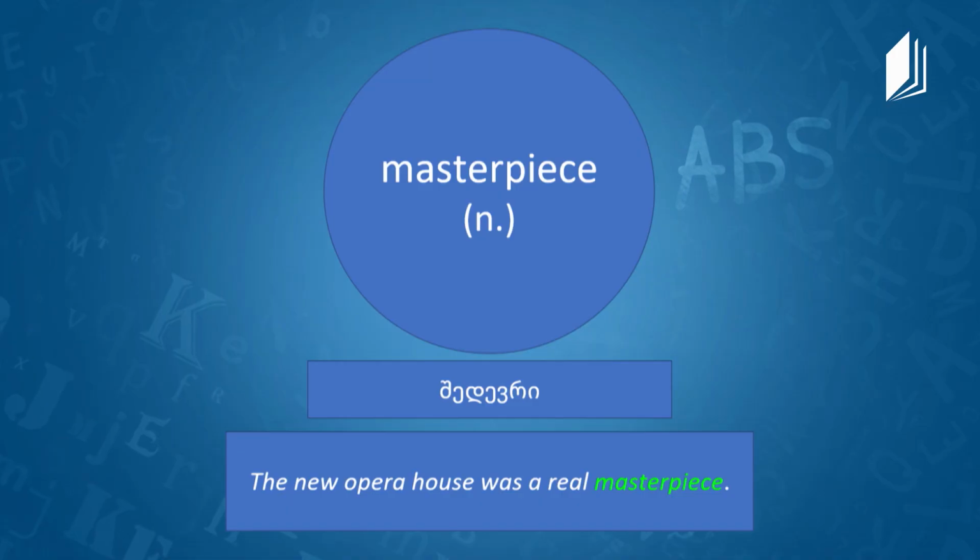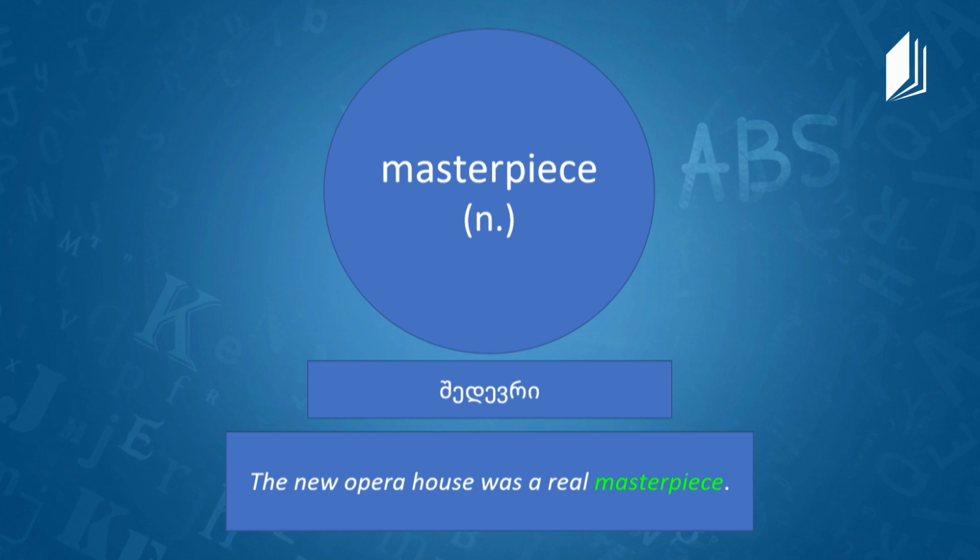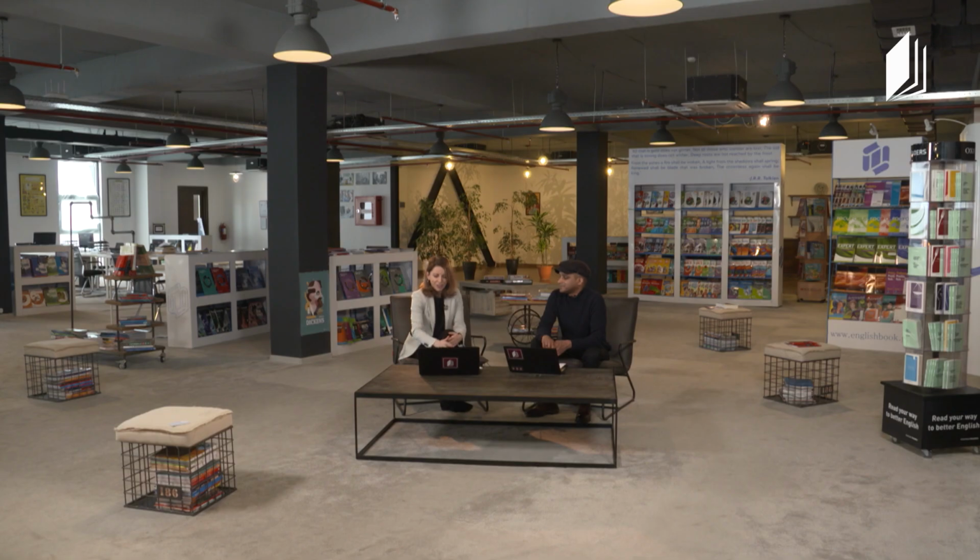Okay, so masterpiece is a noun, and in Georgian it is sheedevri. And we have an example here. The new opera house was a real masterpiece. So it means that it was skillfully done and very beautiful. Am I right? Yeah. Okay.